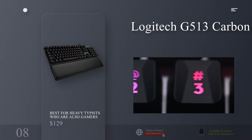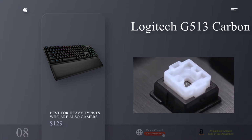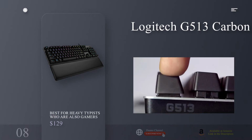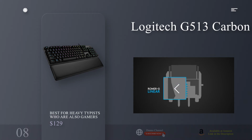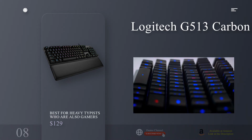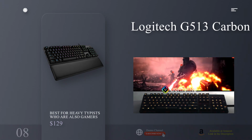Reasons to avoid: 1. Software takes patience to learn. 2. No dedicated macro or media keys. 3. Subdued RGB illumination. The bottom line. Though it cries out for media macro keys, the minimalist Logitech G513 Carbon gaming keyboard justifies its price with custom, RGB-lit mechanical switches that feel great and won't wake up your household.